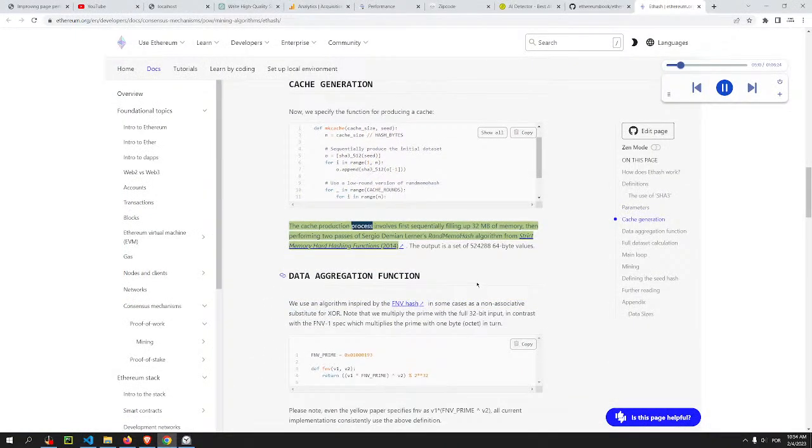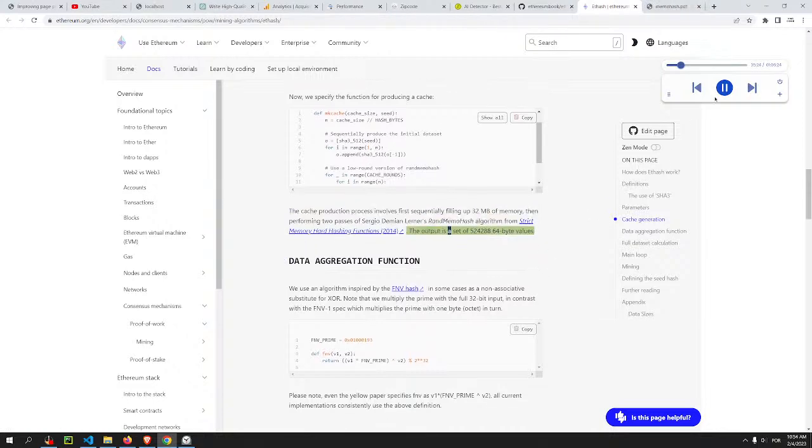The cache production process involves first sequentially filling up 32 megabytes of memory, then performing 3 passes of Sergio Demian Lerner's RandMemoHash algorithm from Strict Memory Hard Hashing Functions, 2014. The output is a set of 524288 64-byte values.